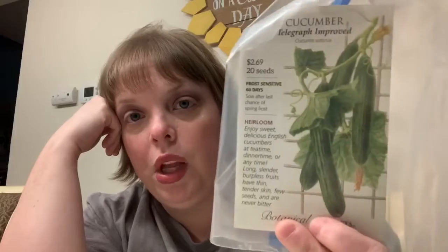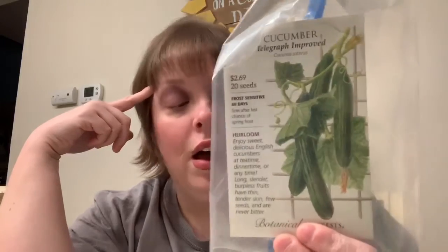Last year we had an issue with one of our cucumbers. We planted these ones. I don't know if you've even ever heard of these. Telegraph Improved Botanical Interest is the package, but these never grew. We planted them and they never grew. So we went to a greenhouse and I got my pickles that way. I was told that cucumbers are actually really fickle as far as their roots go, so they don't like to be transplanted, but we planted these ones directly into the ground and they never did anything. So this year we are going to start our cucumbers and then plant them in the ground, because that seems to be the best way to do it for us.